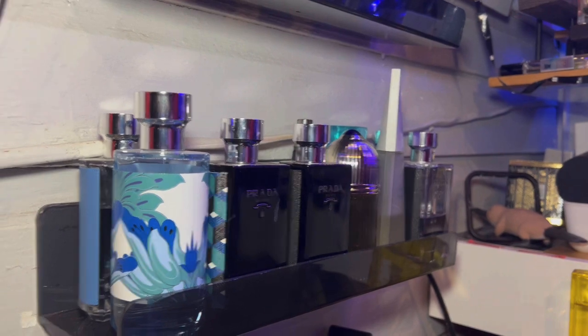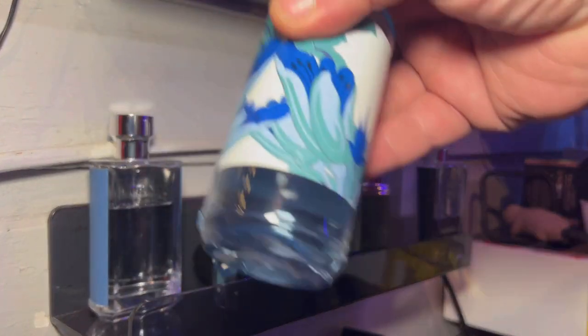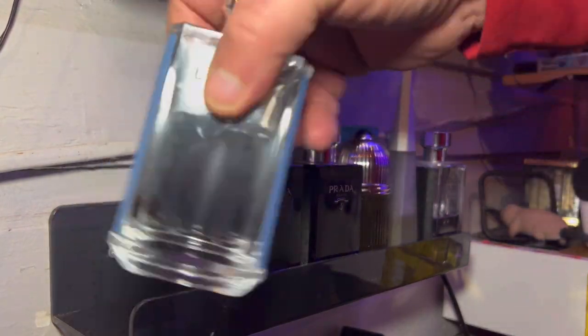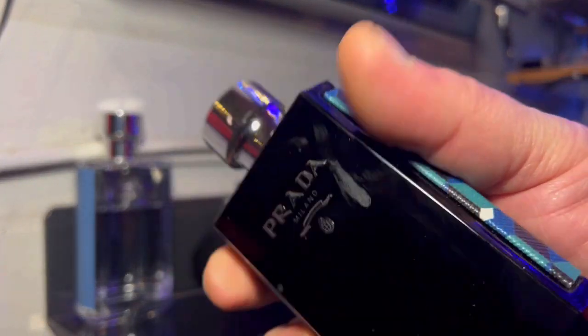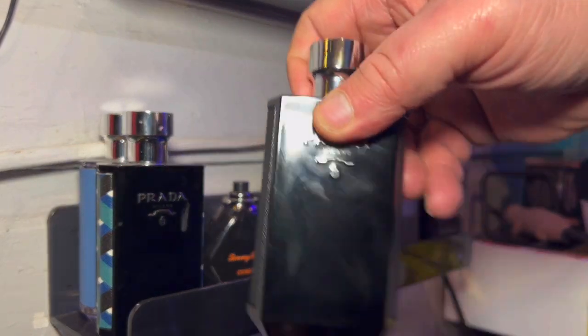There it is. These are my products. Very proud of these products. Proud Water Splash. Prada L'Homme, their bottle almost fell. Absolute, discontinued. Great fragrance. Prada L'Homme Intense, discontinued. Great fragrance.